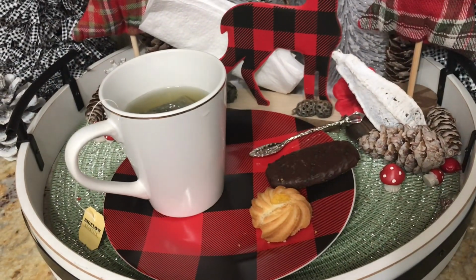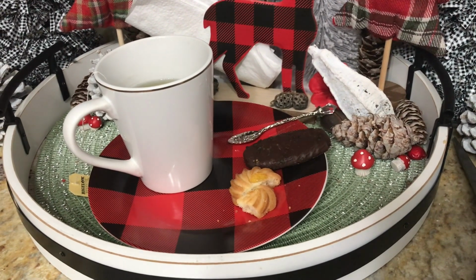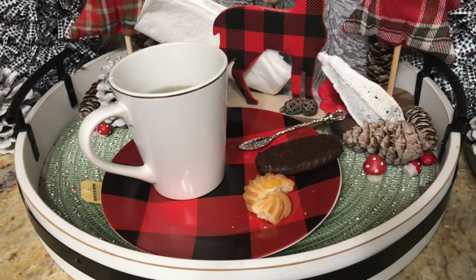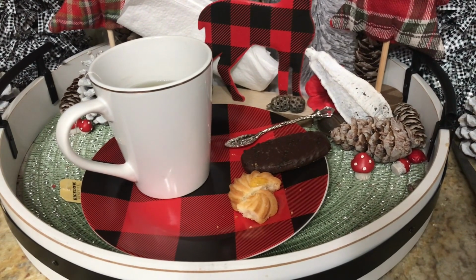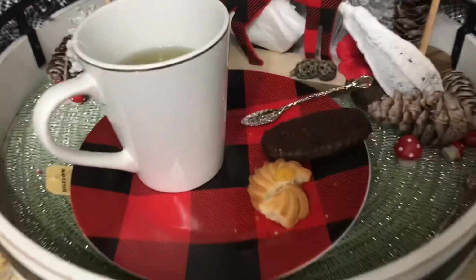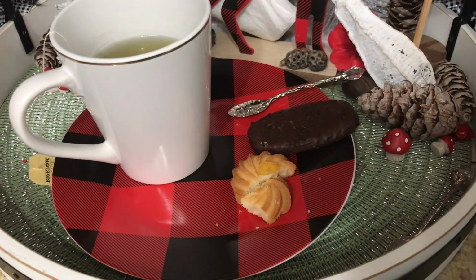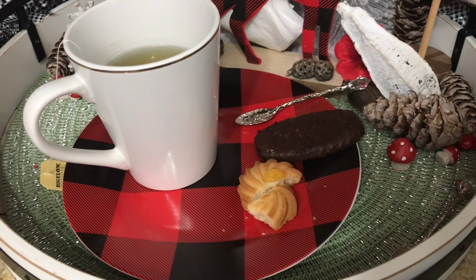Well, here it is, ready for me to eat. The lemon drop was really good. I already took a bite, as you can tell. Had to drink some of my tea with it. I was very happy how it turned out. And I already know I'm going to love that beautiful dark chocolate one, because I had one already yesterday.